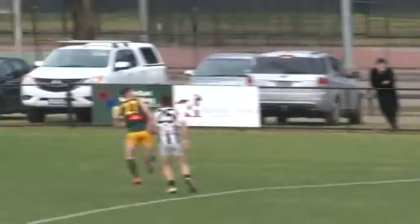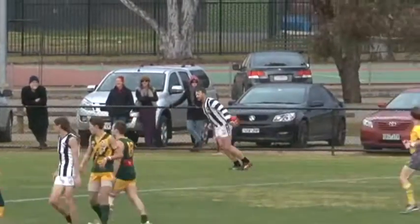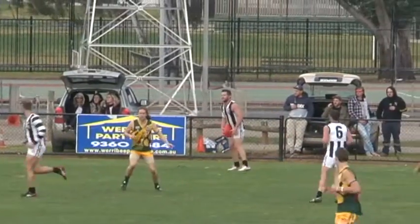Ball runs inside 50, picked up by Widdowson. Not Marty, that's the young bloke. That's the young Bryce. Josh Widdowson. And the mark is taken out further there by Stevie Rickett once again. So again, they control the ball. Kick is good over the top. McDonald is taking the mark once again.